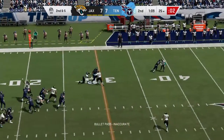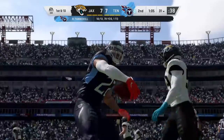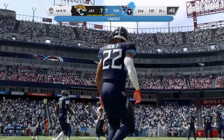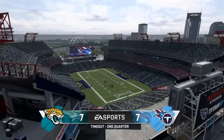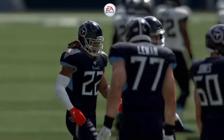Tannehill. Complete. It's Henry. And they'll take him down at the 31-yard line. 6 yards the pickup, and that's a first down. The Titans going to use the first of their timeouts as they'll stop it with just over a minute to go before halftime. Well, that was a pretty favorable situation there.